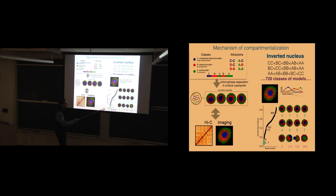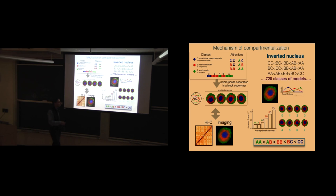So what's common about all these eight models? What's common about them is that CC interactions are the strongest. BB are next. Again, BC should be in between. BC, we actually constrained to be a geometric average of BB and CC such that you have a good interface. BB is next, and AA is the weakest. And the freedom is actually the position of AC.